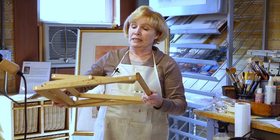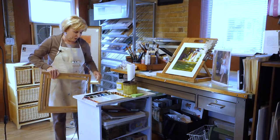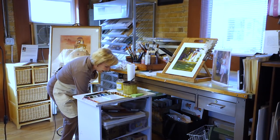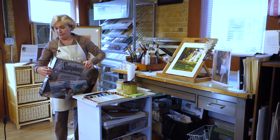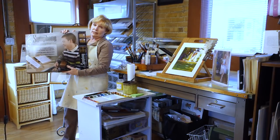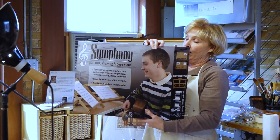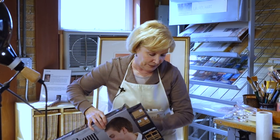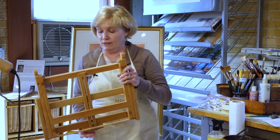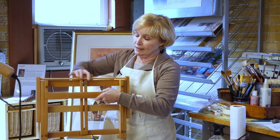So that's the sad story on that, is I don't have a reference for you on that to buy that same easel. But I have found another replacement that I think is really similar and really good. It's called a Symphony Painting, Drawing, and Book Stand. And I believe I bought this on Jerry's Artorama, but it does the same thing.